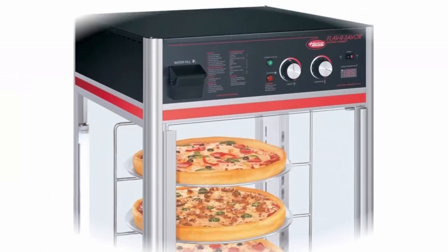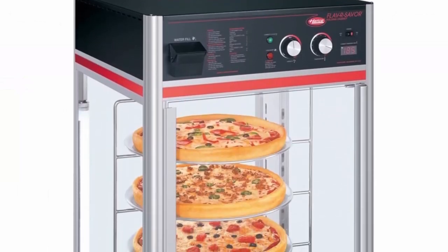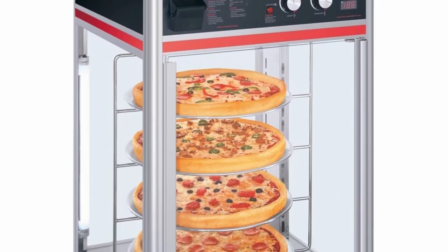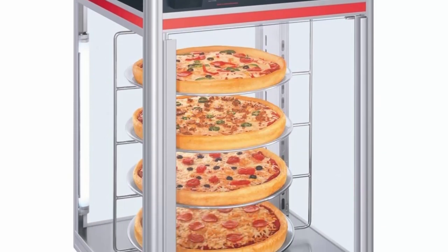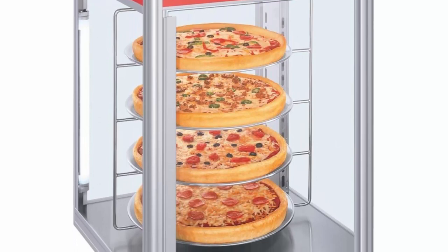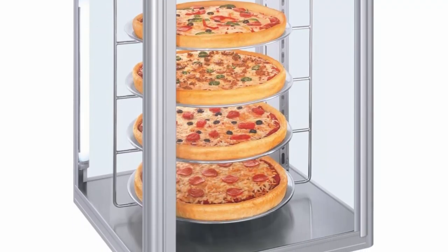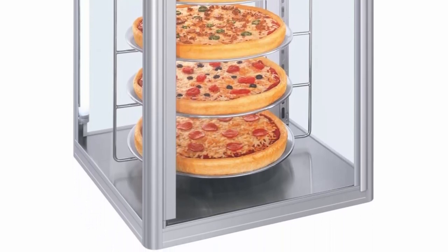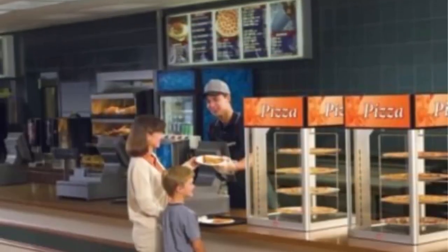Hatco Flav-R-Savor Holding / Display Cabinet with Single Door. Great cabinet to use in cafeterias, convenience stores, schools, restaurants, and supermarkets. This is great to hold your hot food items for up to 4 hours. Model FSDT1, tempered glass doors, 4-tier circle rack, large access door, low water protection.